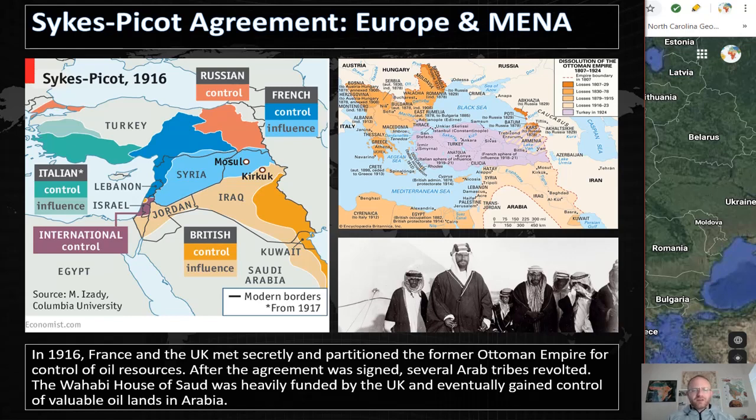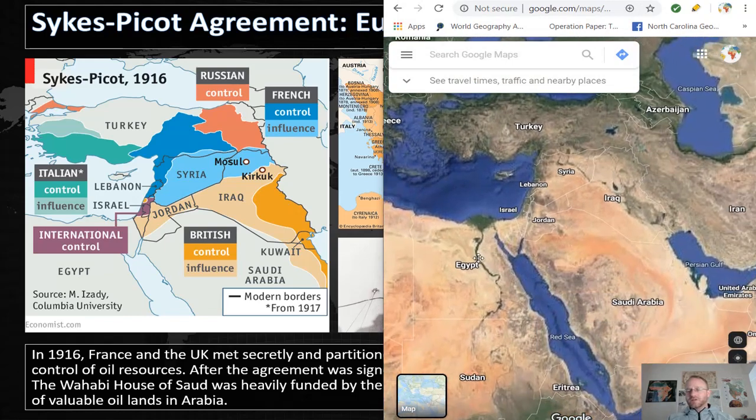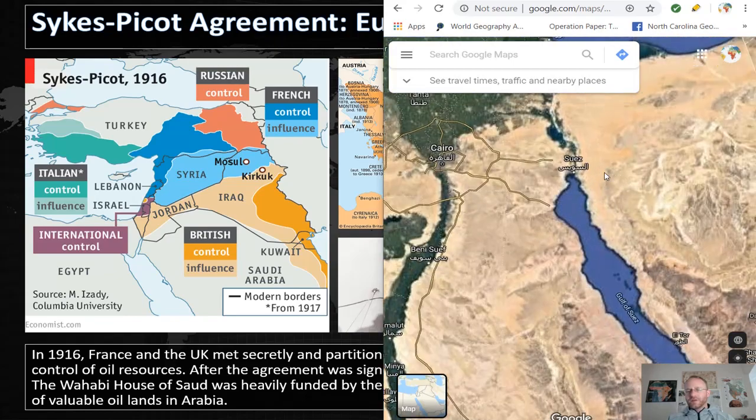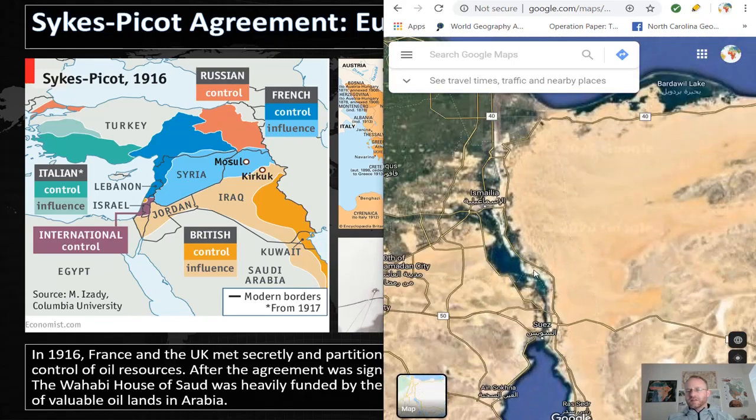They had actually made an agreement with tribal leaders in Arabia that if they helped in the battle against the Ottomans, Britain would back the creation of a Wahhabi-controlled Arabia and transport oil through the Suez Canal. And many of these tribal leaders weren't happy with the way that Turkey was ruling over them. And as you can see here is the Suez Canal.